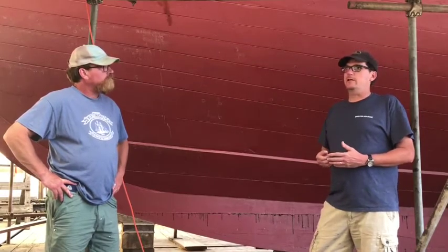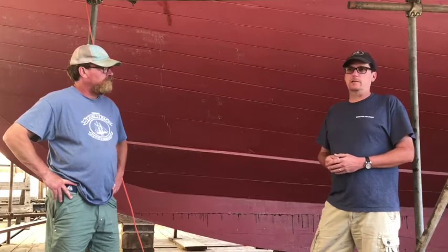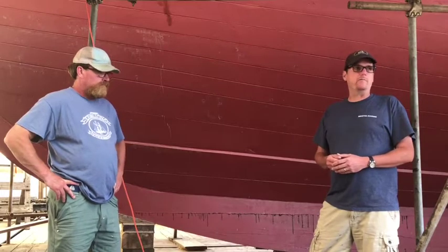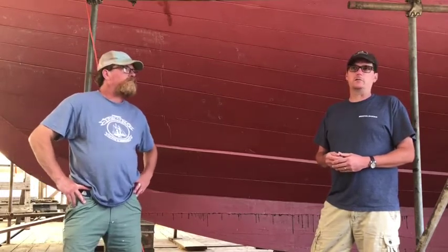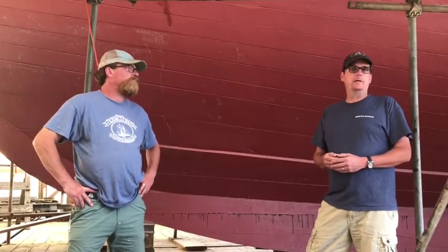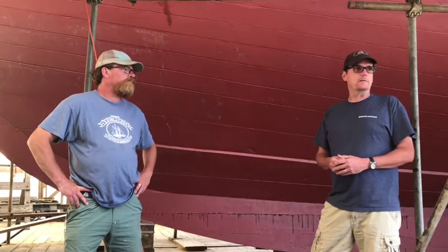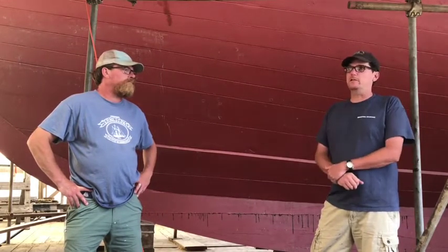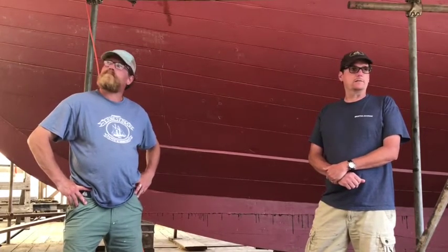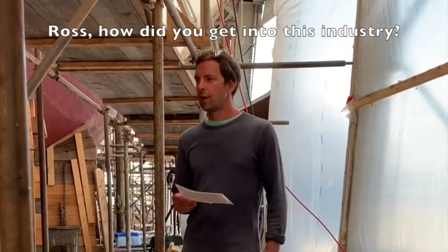We've got a couple other projects ongoing with smaller wooden yachts and possibly some other government contracts for replica vessels, museum type vessels. And also just completed a job last year on the schooner Bowdoin from Maine Maritime Academy and the steamship Katahdin up on Moosehead Lake. So been really focused on traditional classic old vessels. Okay, great. Ross, can you tell us a little bit about how you got into this industry?